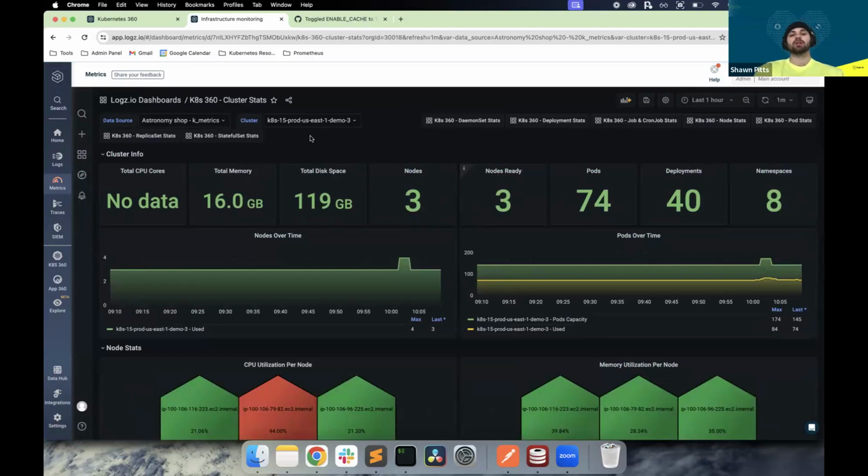So yes, we do have out-of-the-box content. However, since we are built on Grafana and OpenSearch for logging, Grafana for metrics, you're able to create customized dashboards and visualizations as you please. And if you ever have any questions, please reach out to us and we'll help.